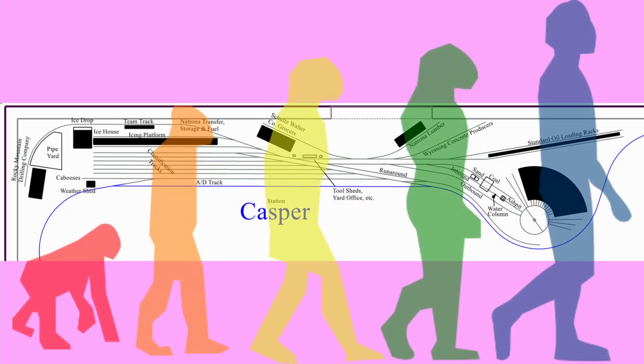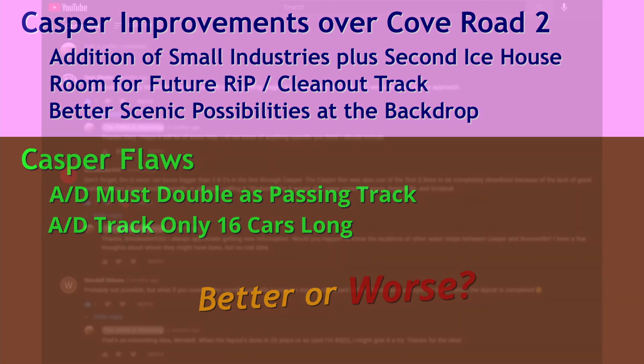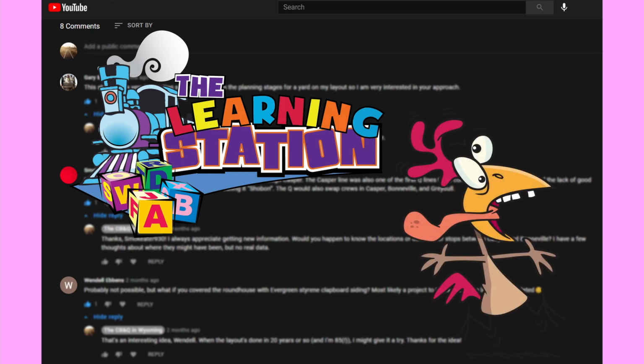Nothing else. And that's how Casper Yard has evolved over the years and the pros and cons of the various versions. Let me know what you think are the current yard's strengths and shortcomings, and whether you think the changes over the years were improvements or detriments in the comments below. Did I learn anything over all those years, or am I deluding myself?